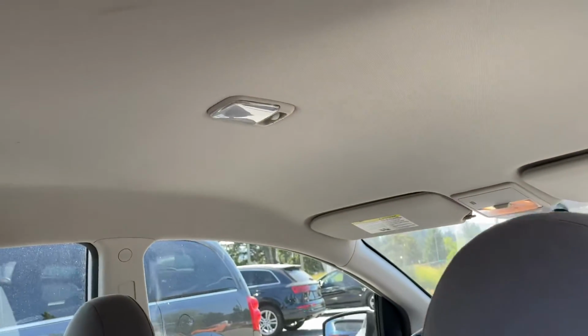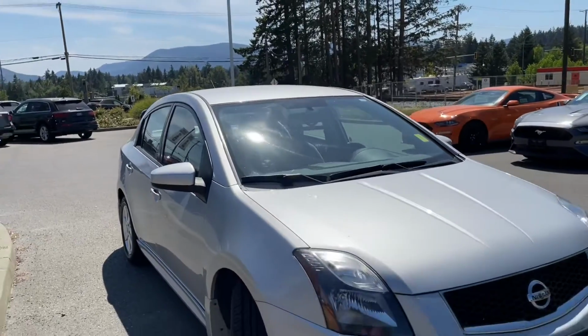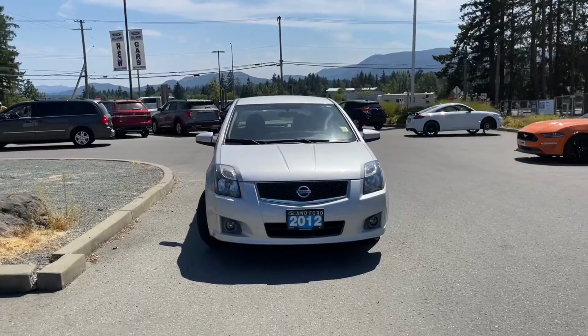Up top is your dome lighting, and you have hooks and handles off to the passenger side fuel cap, rear spoiler, tinted glass, adjustable side view mirrors, halogen headlights and fog lights, and so many more reasons to visit us.